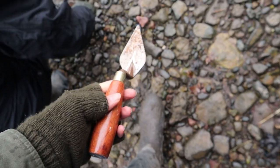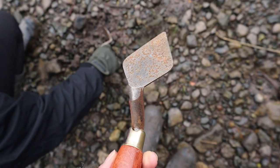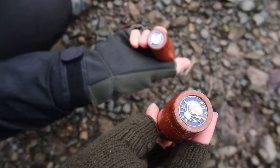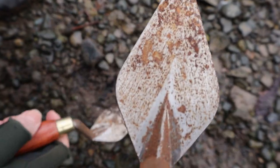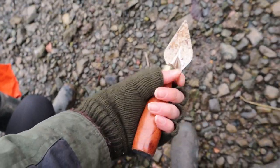Tom and I have actually got new trowels today. We've had them for a while. You can see they're already getting a bit rusty from sea water. But look, they've got the Time Team logo on. So they're Time Team trowels. Look, how cool's that? The logo was on there as well, but we've worn it off already. Good trowels though. They're very good trowels. Excited to use them here at Berwick.